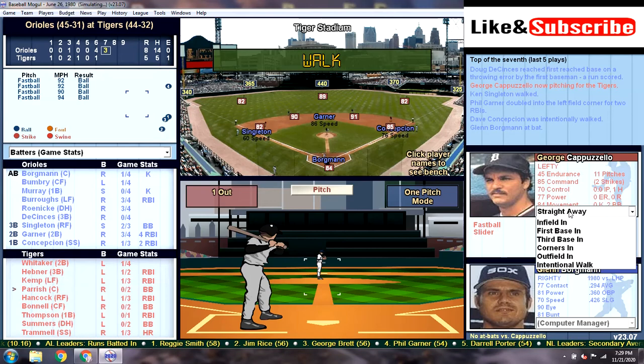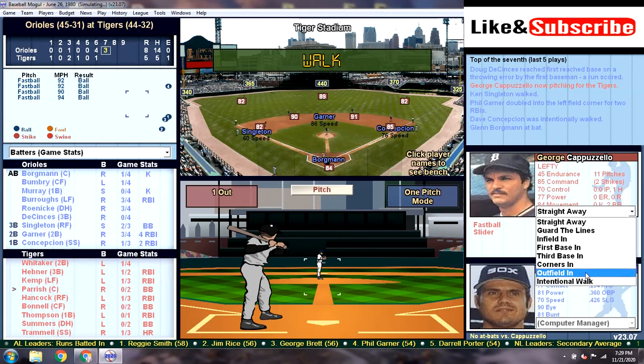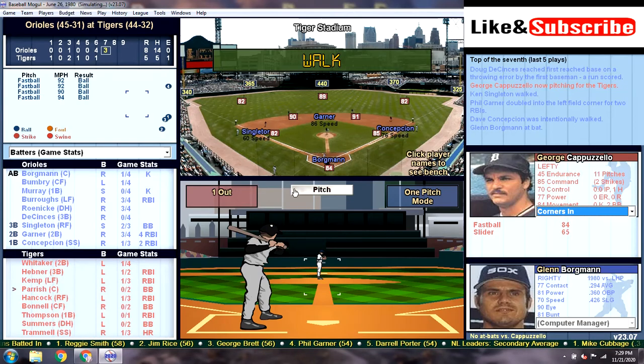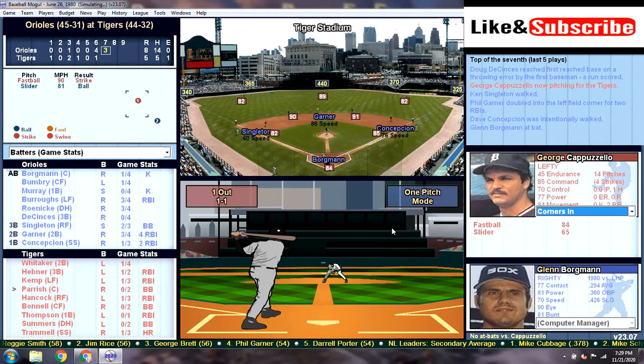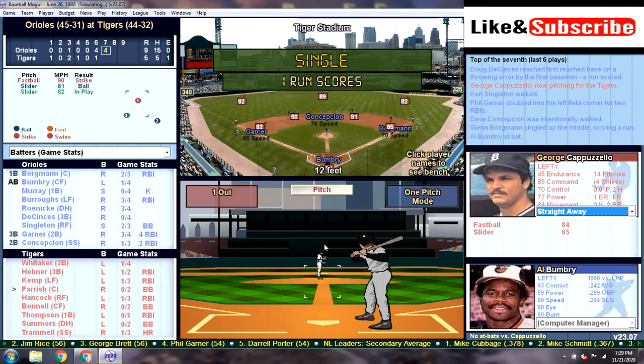We're going to bring the corners in. We're going to keep the middle infield back. There we go. And cross our fingers. There we go. Oh, past everyone and into center field. And that's just only going to drive in 1 run.